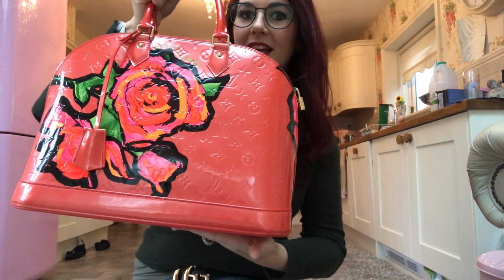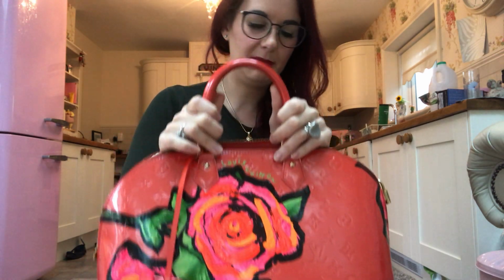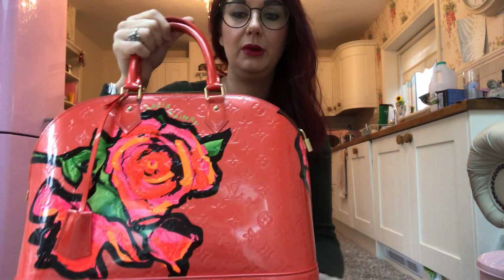It holds absolutely tons. The only trouble is, obviously, the more stuff you put in your bag, the heavier it becomes. And then I always worry about putting stress on the handles if the bag's too heavy. But just to carry this, what I've just put in is fine. You'd get away with it, no problem.